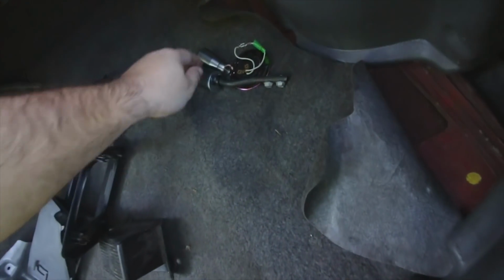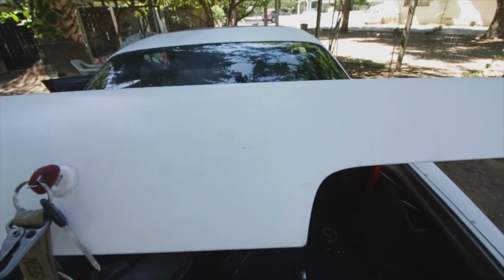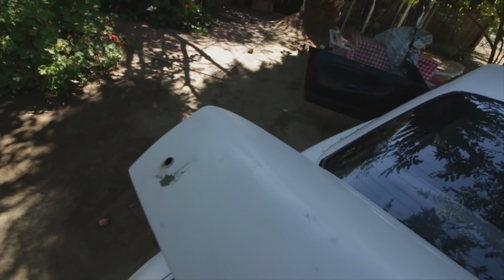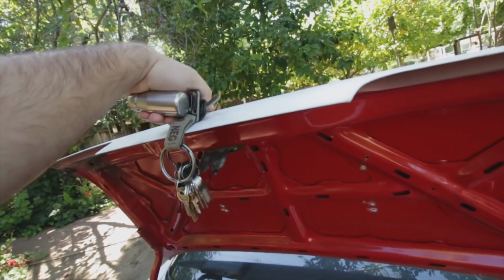Aha! This trunk just opens a lot easier without that big old wing on the back. Now, unfortunately, there are lots of holes from the multiple wings that the last person had on this thing. It's gonna be a lot of work to fix this up. You can see some rust on there, but we can do it. It's not difficult, it's just more work, but it is what it is. I'm gonna make this look clean.